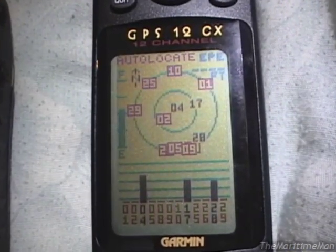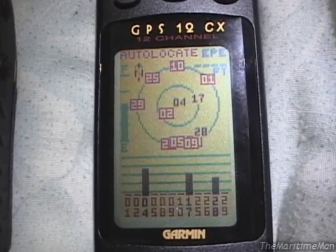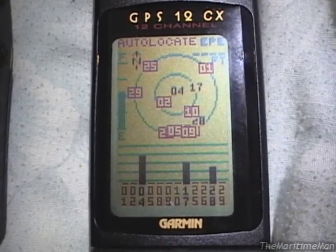So, we're still collecting data here, so what I'll do is I'll shut off the camera until it has acquired a position fix, and then we'll return.